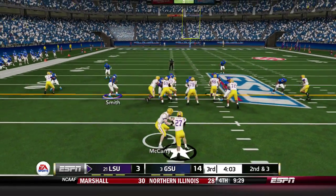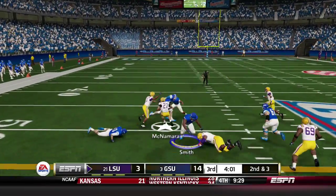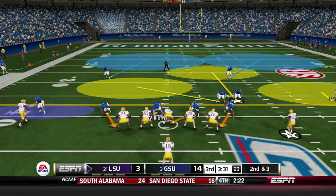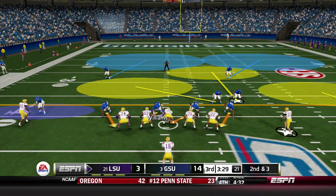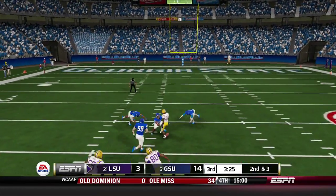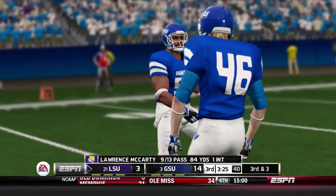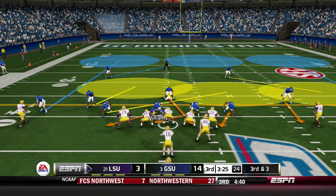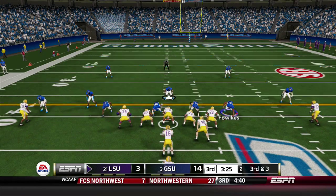2nd down and 3 now for the Tigers. McNamara with the carry up the middle. And he's going to gain 9 and an LSU first down. Later on in the drive, 2nd and 3. Empty backfield set. McCarty steps up, fires. And Wright cannot come up with the catch. Wide open. And he drops it. And that's not going to help the Tigers' chances here.